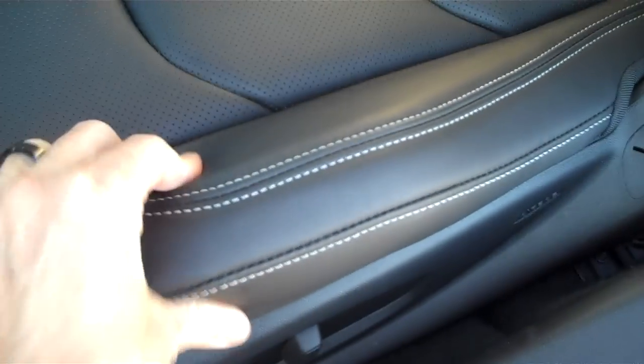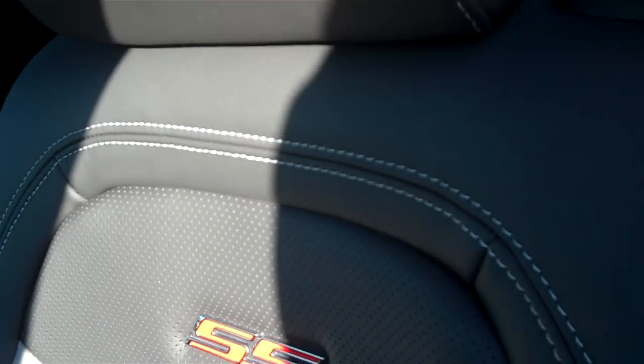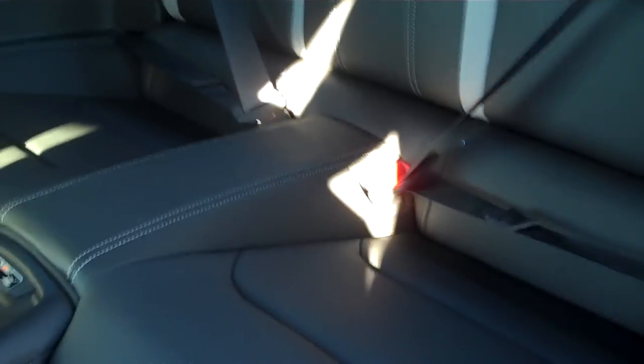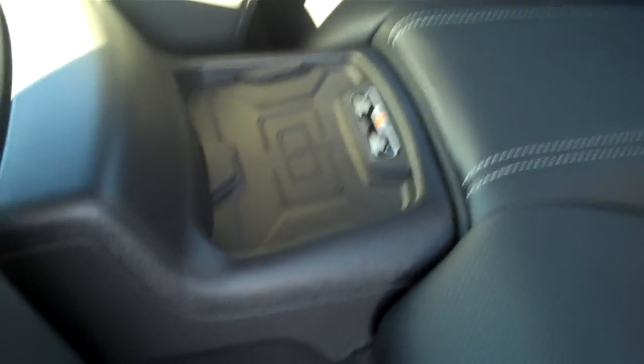Power seats, leather seats, and it isn't Recaro, but it's like a Recaro style because the bolsters are up really high. Inserts are a little different color, and it's also got a metal SS badging. It is no longer just a stitching. Of course, back seats change too. It does have a charging port for your phone if you have a particular phone that it does allow you to charge. You just set it on the back end.